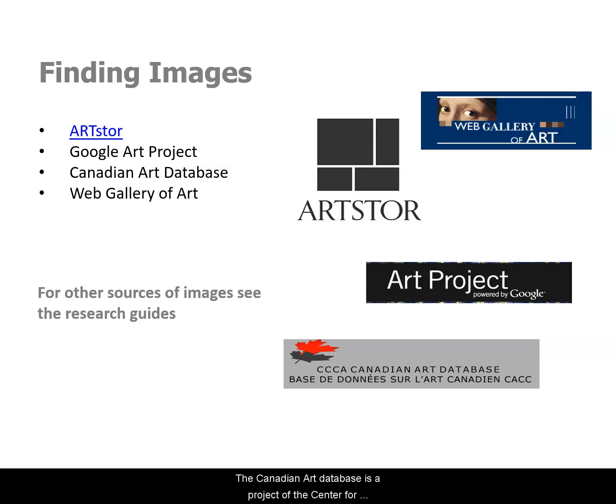The Canadian Art Database is a project of the Centre for Contemporary Canadian Art. It consists of an ever-growing image and text database presenting information on Canadian artists and writers and their work. It also includes an extensive directory of links to other Canadian art websites. The Web Gallery of Art is a virtual museum and searchable database of European paintings and sculptures. It includes works from many periods and art movements and currently contains more than 23,000 reproductions.